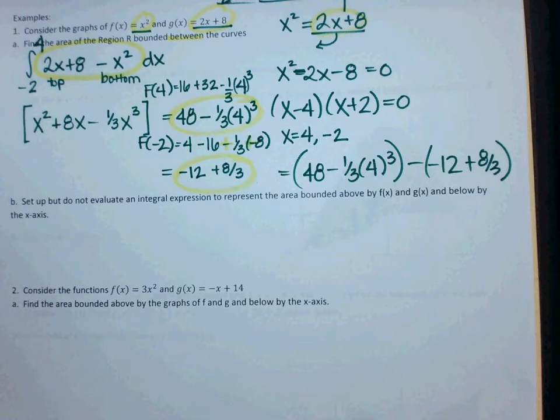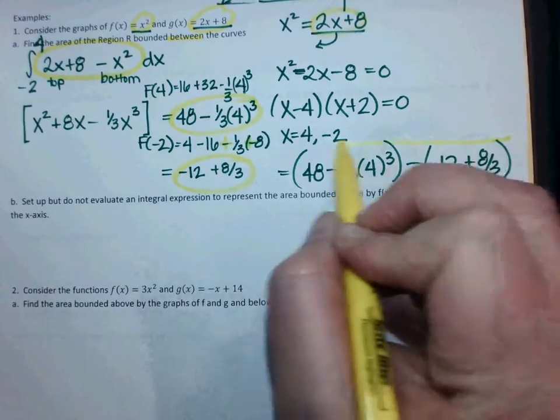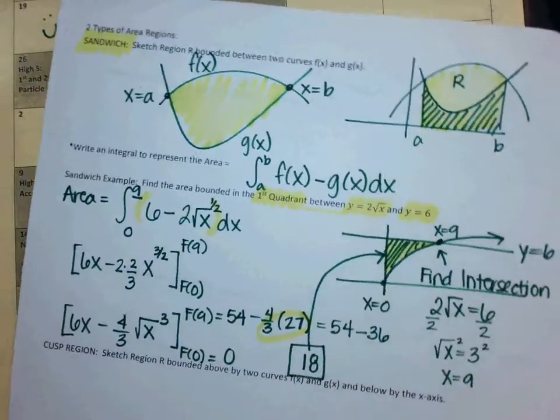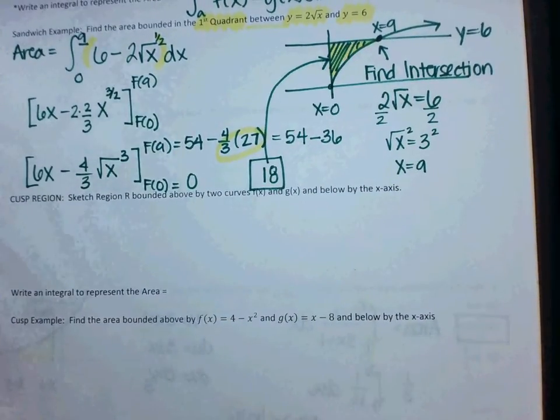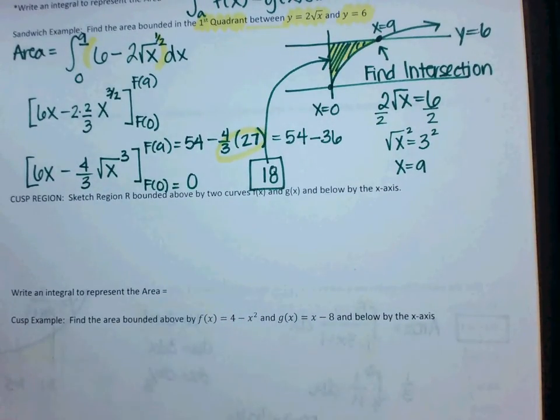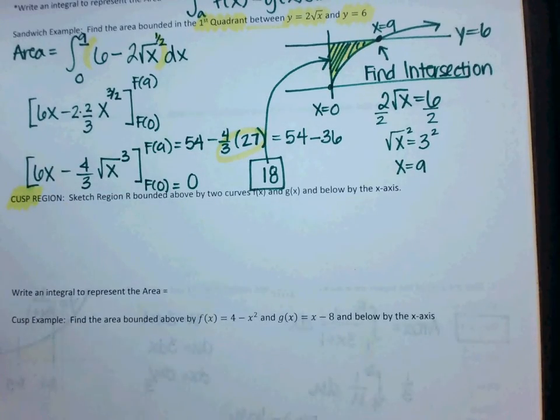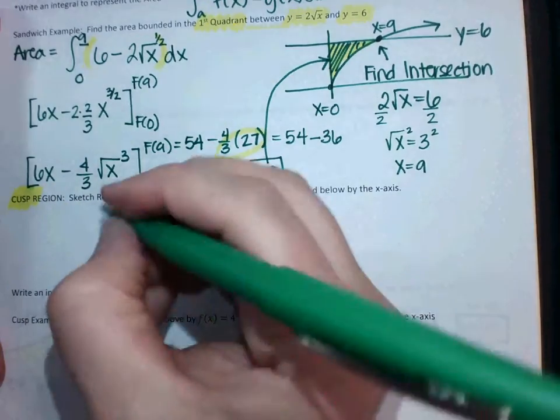No. Okay. I want you to rewind now back to the previous page, and we're going to do the other region, which is a cusp region. Okay? And then this is your answer. The other type of region that they could give you on the AP test is a cusp region, and again, I made up these names, so if you work with somebody else from another school, they're going to not know what you're talking about. But if you draw it, then they will.